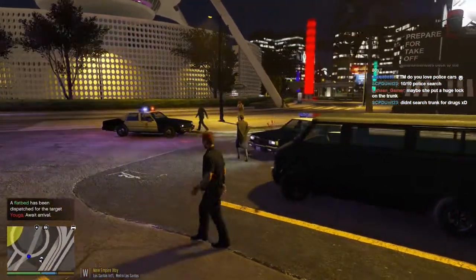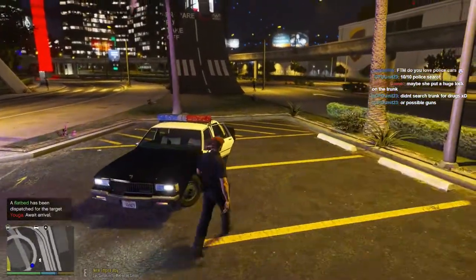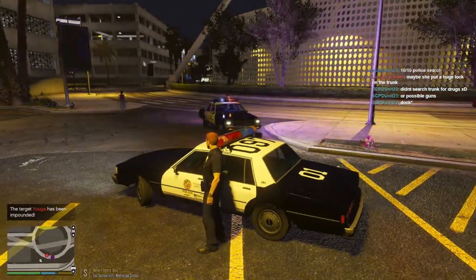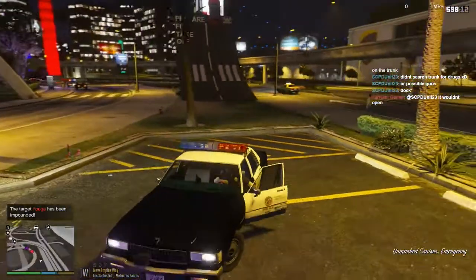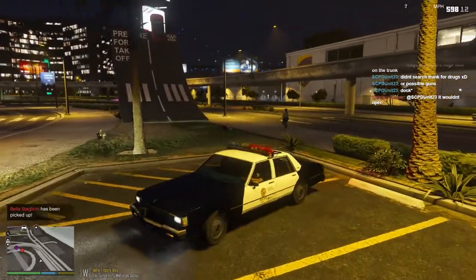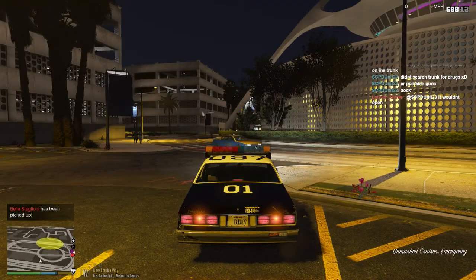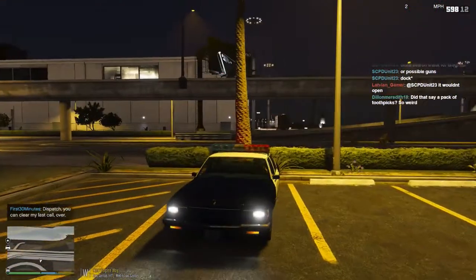All right, dispatch, we're going to be code 4 with this call. Vehicle is impounded. LSPD, stop your car. Put it in park, will ya? All right, off to jail she goes. Let's go ahead and make sure dispatch knows we're code 4. Clear on the last call. Perfect.